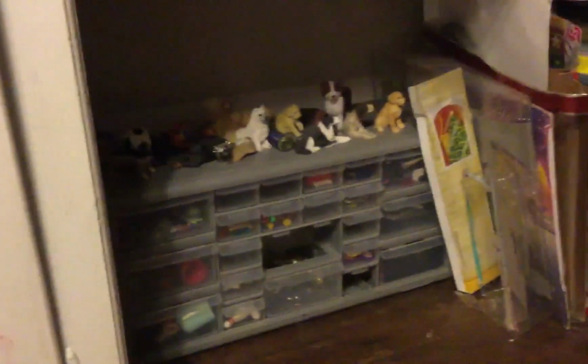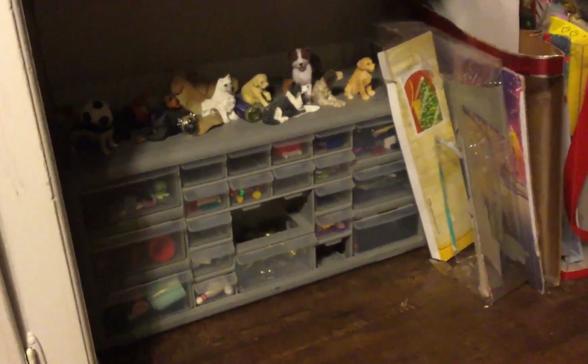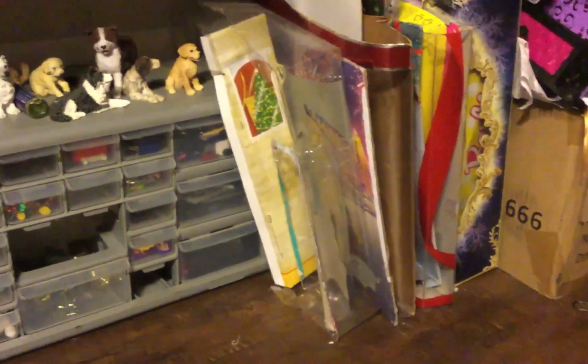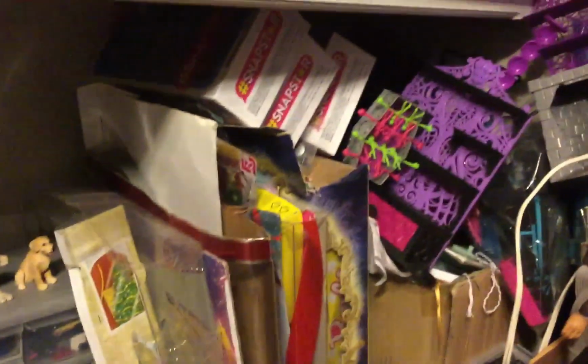Sorry, it's kind of dark. Let me see if I can fix the lighting real quick. Make it a little brighter. Oh, there we go. It's a little brighter. Okay, so down here I have some Barbie boxes that I've taken apart, and then some Monster High accessories and furniture. That's what's in that box too.